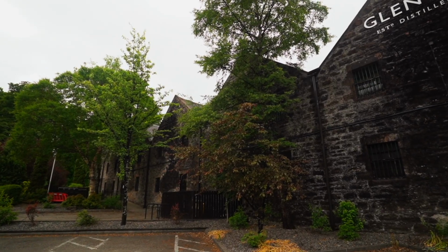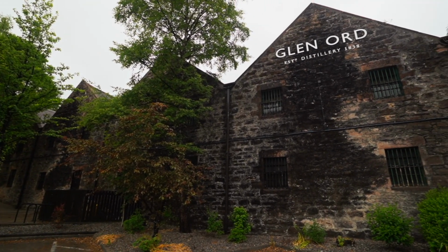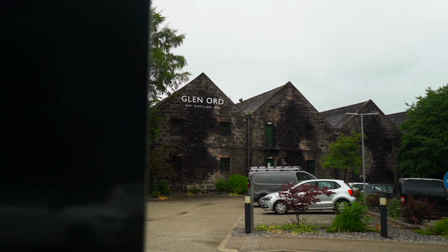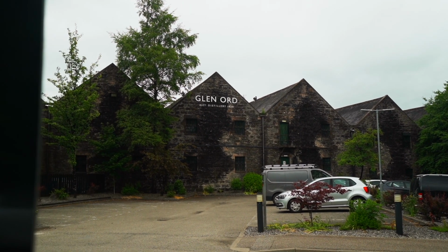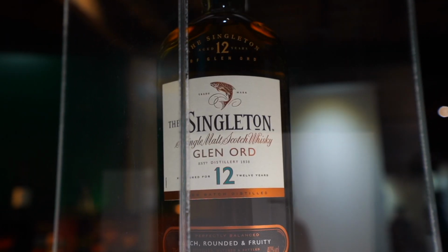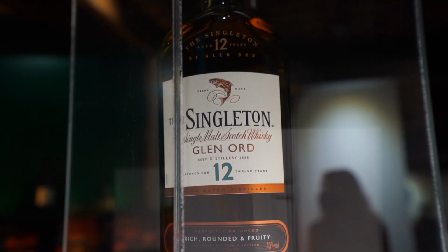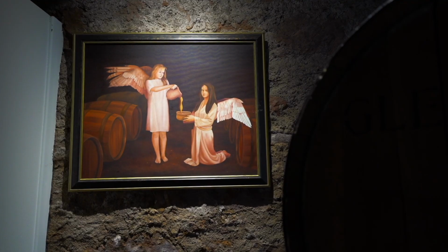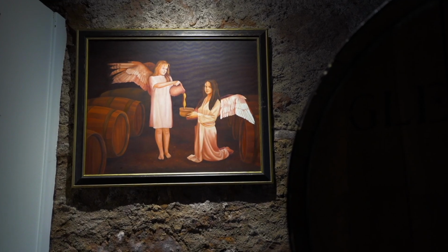Delicious. The Glen Ord Distillery has been in operation since the early 1800s, even illegally for a spell when the founders went bankrupt and lost their licence. And really, it only stopped producing whiskey during the 2 world wars. These days, the brand is owned by the Diageo Group, who also own Guinness and some other distilleries like Talisker.